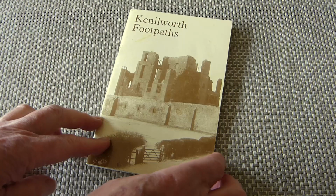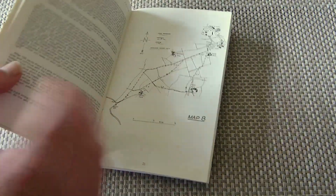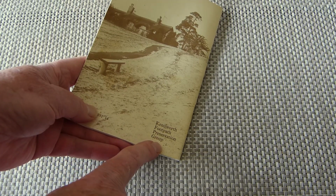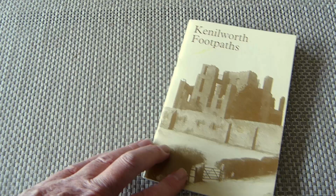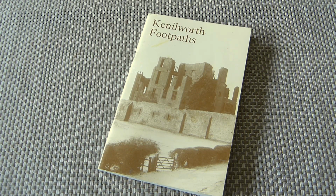This is my old footpath book. Got lots of good information in. It really is quite old. This was published by the Kenilworth Footpath Preservation Group, I think 1987 I got that. But you can get other publications, but this you can get hold of one of these. This one's a good one. And then you'll get yourself around Kenilworth and the castle.